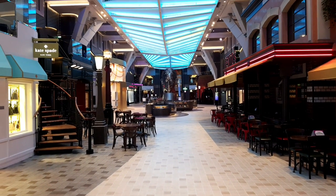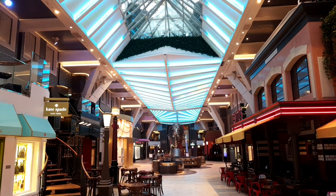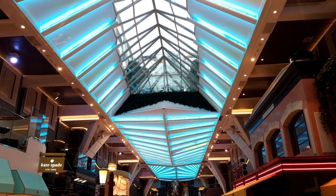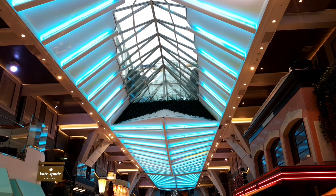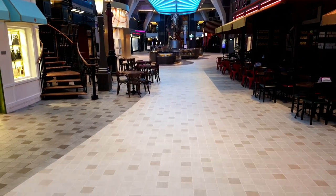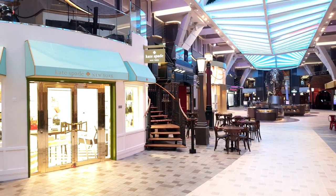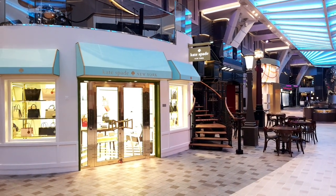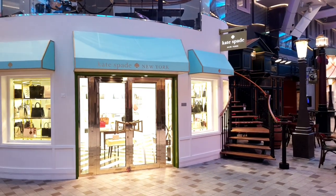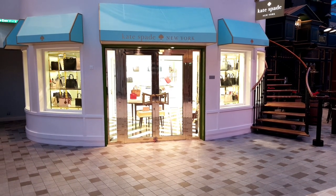And as we go through the rest of the promenade, you can see in the roof, we can actually see up to deck 8 and up into the boardwalk area, which is very lovely. And here we have a selection of other retail outlets. So on the left hand side here is Kate Spade, an area where you can pick yourself up a nice handbag or a purse, something for the ladies, maybe perhaps a present.